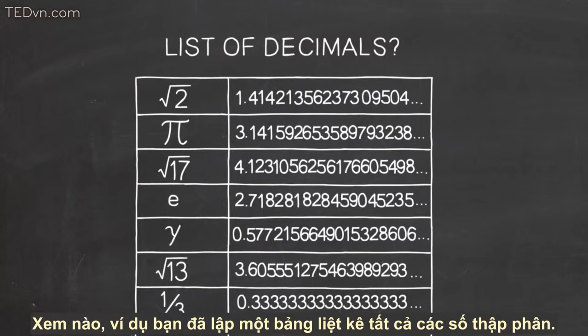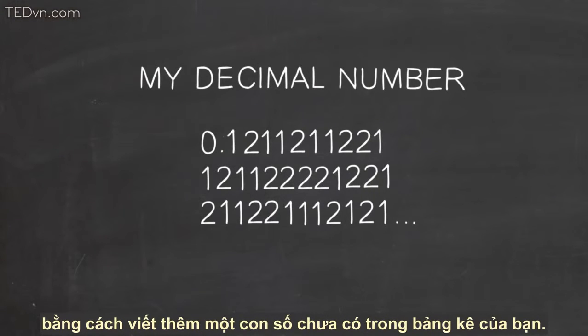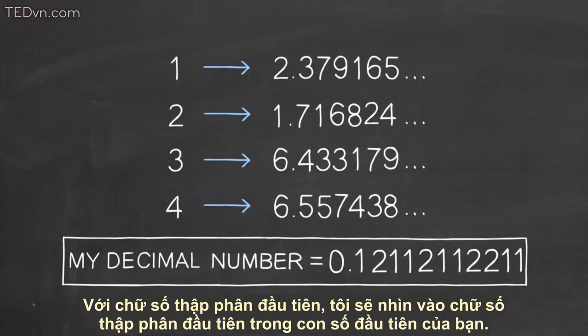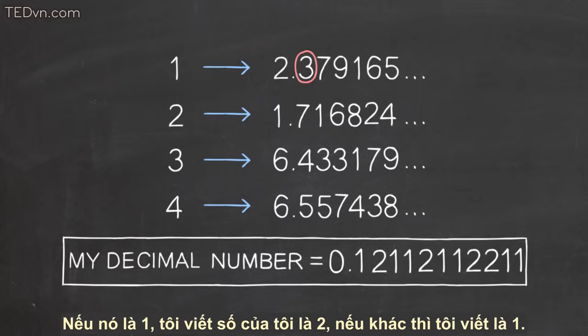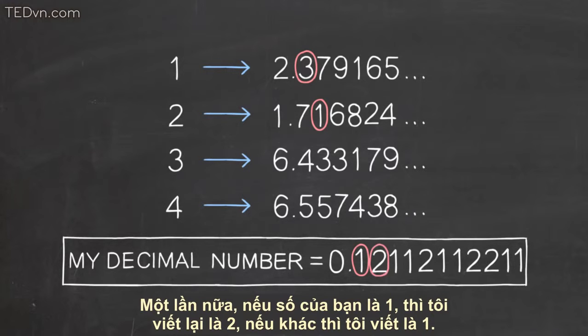Look, suppose you claim you have made a list of all the decimals. I'm going to show you that you didn't succeed by producing a decimal that's not on your list. I'll construct my decimal one place at a time. For the first decimal place of my number, I'll look at the first decimal place of your first number. If it's a 1, I'll make mine a 2. Otherwise, I'll make mine a 1. For the second place of my number, I'll look at the second place of your second number. Again, if yours is a 1, I'll make mine a 2, and otherwise I'll make mine a 1.